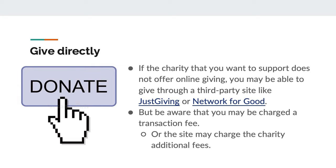Those transaction fees may be charged to you as the donor, or they may be charged to the charity that is using whatever third-party platform they are to collect funds. So in the case that the charity you're looking to donate to doesn't do online donations, which is relatively rare at this point in time, you should see if there's another online way to donate, because then you can get the most out of what you're actually donating.